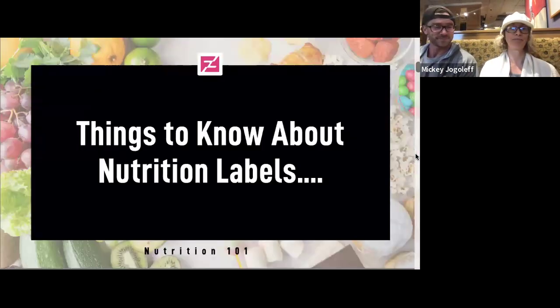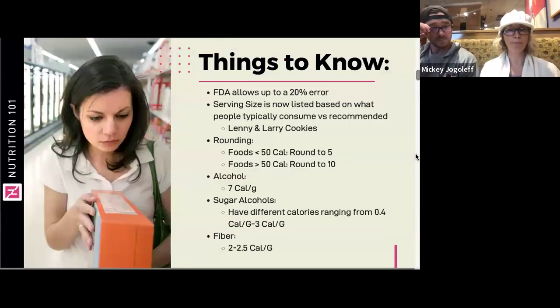So let's talk about some things that you need to know when it comes to nutritional labels. The first thing is that the FDA allows up to a 20% error. We call it a margin, a margin for error. And we're not saying this to scare you, it's just something to be aware of.